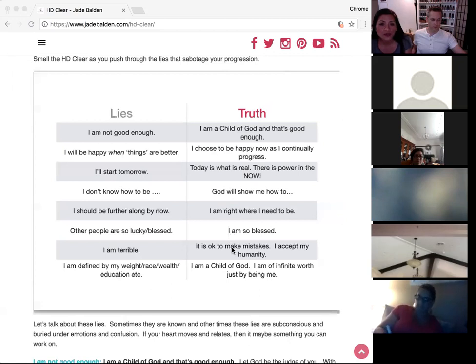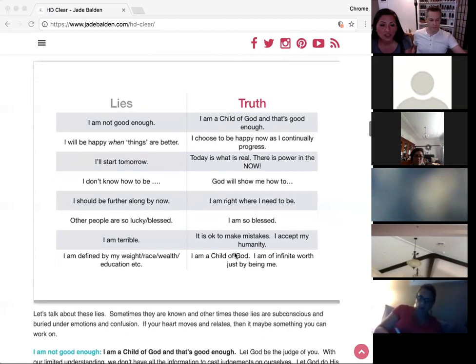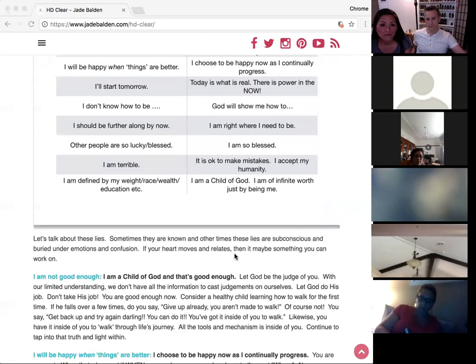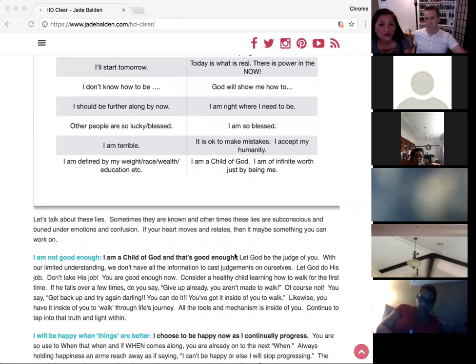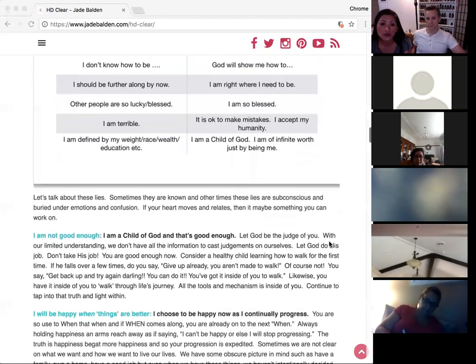So I'm going to go through this a little bit with you, all right, and just kind of hash it out. Alrighty. So your heart will help you know when you got it. Your heart will feel that peace when you release that lie. And this is a wonderful oil. HD Clear is a wonderful oil to help you not suppress any of that rubbish anymore, and be more self-aware. And part of the self-awareness is just talking yourself out of these stupid lies.